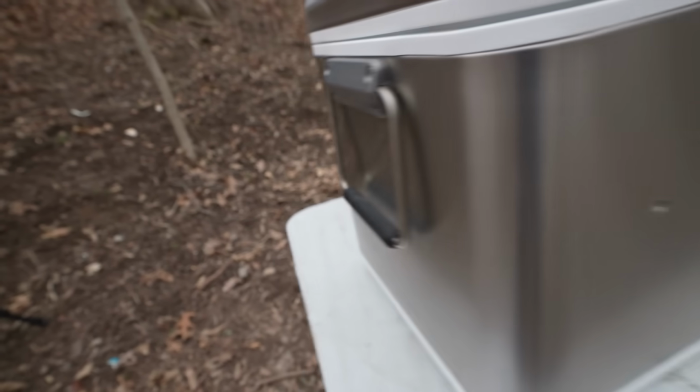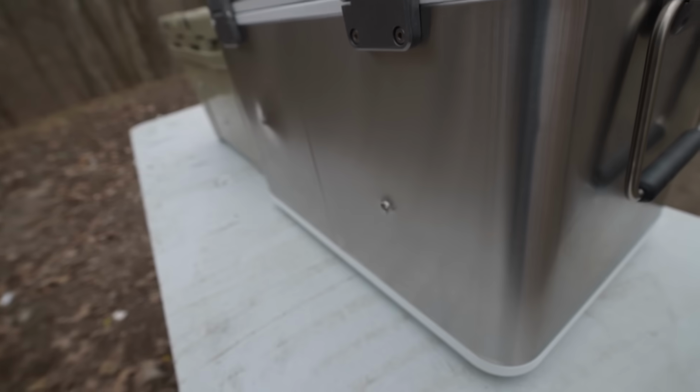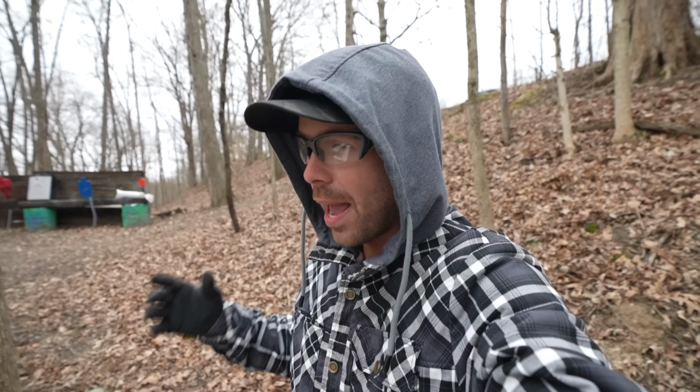.223 entrance hole and .223 exit hole. So an empty YETI cooler will not protect you from rifles, obviously, but it did actually stop every handgun that we shot at it and 12 gauge birdshot, even while it's empty, which is pretty crazy. Let's fill it up.